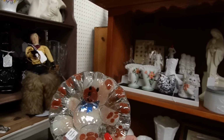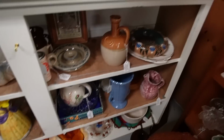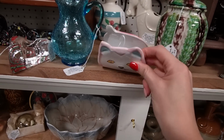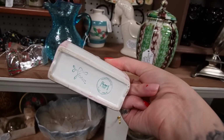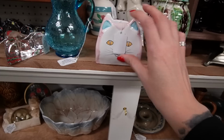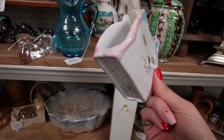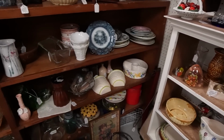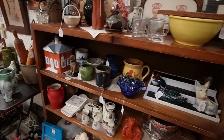Folio. Interesting. Teddy bear. Oh my gosh, look at that. That is so cute. It's probably Italian. Tell me you're Italian. Pier 1. Made in Italy. What does that say? Fawn? How much? $7.50. Letter holder. Alright, let's stick these in my cart. We'll see what else I can find.